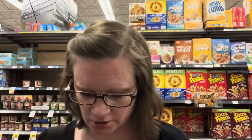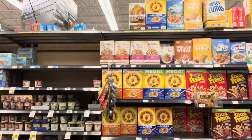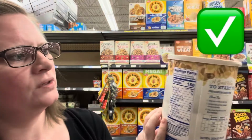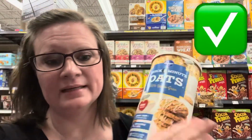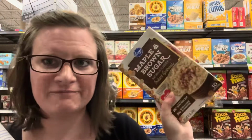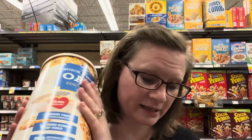I have learned that 1 serving of this, which is a half a cup of dry oatmeal, is the same amount as 2 of these pouches. And this is 30 servings of a half a cup. So this is 30 bowls of oatmeal. This is 5 bowls of oatmeal. This is $1.79. This store brand is $2.99. The Quaker brand is $5.99.